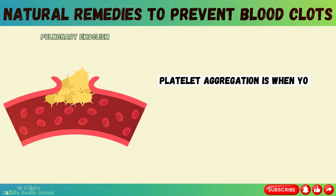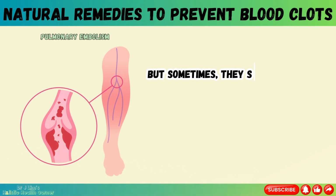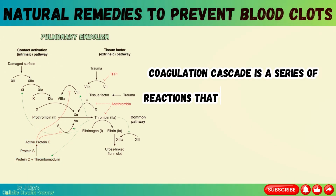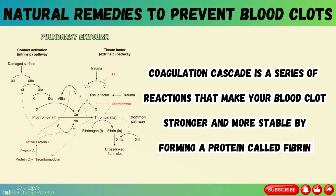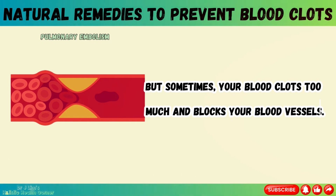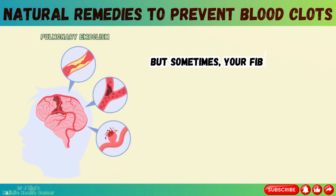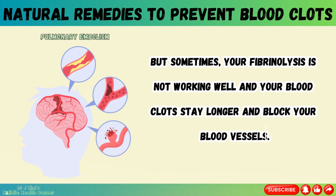Platelet aggregation is when your blood cells stick together to form a plug that stops bleeding. But sometimes, they stick together too much and form a clot that blocks your blood vessels. Coagulation cascade is a series of reactions that make your blood clots stronger and more stable by forming a protein called fibrin. But sometimes, your blood clots too much and blocks your blood vessels. Fibrinolysis is the process of dissolving your blood clots by breaking down fibrin. But sometimes, your fibrinolysis is not working well and your blood clots stay longer and block your blood vessels.